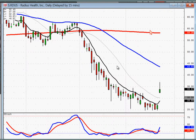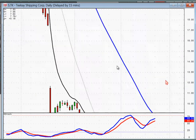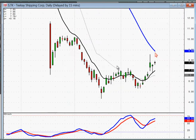And RDUS, another gap up. You can buy on positive trading. TK, you just stay long on this one with the expectation they're bringing it back up to the 50, which is also where this little gap is. So they should be able to just slide above the 50.